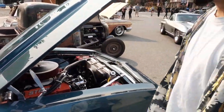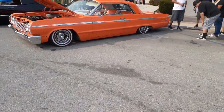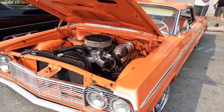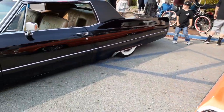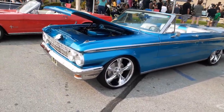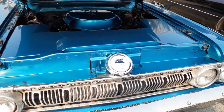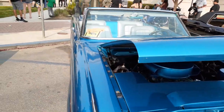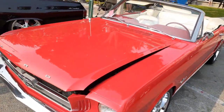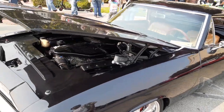Watch out. Here comes the Stingray. Yeah, it's a Stingray. Oh, I like the color on this one, the orange color. That's nice. The 64. Nice. Really nice cars. The Mercury. The Hermes. 63, and this Mustang, another El Camino, this one looks nice, look at the engine on that one.